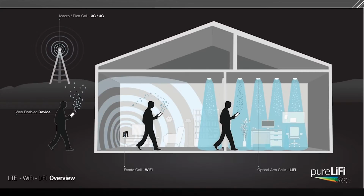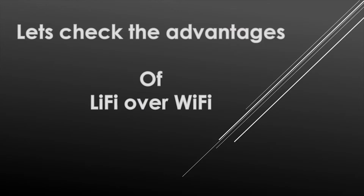You can see here the differences between LTE, Wi-Fi and LiFi. Web-enabled devices are able to transfer a huge amount of data through 4G LTE. Now, in your Wi-Fi zone, you can connect to Wi-Fi, and in a LiFi zone, you can connect to LiFi. There are very important differences between LTE, Wi-Fi and LiFi. We are not going into each and every difference as we are working here only on LiFi and Wi-Fi. So let's check the advantages of LiFi over Wi-Fi.